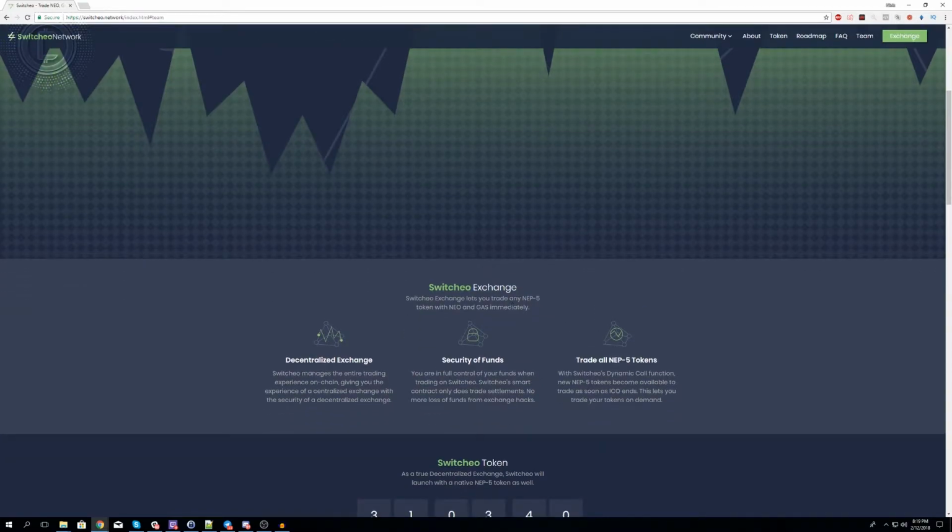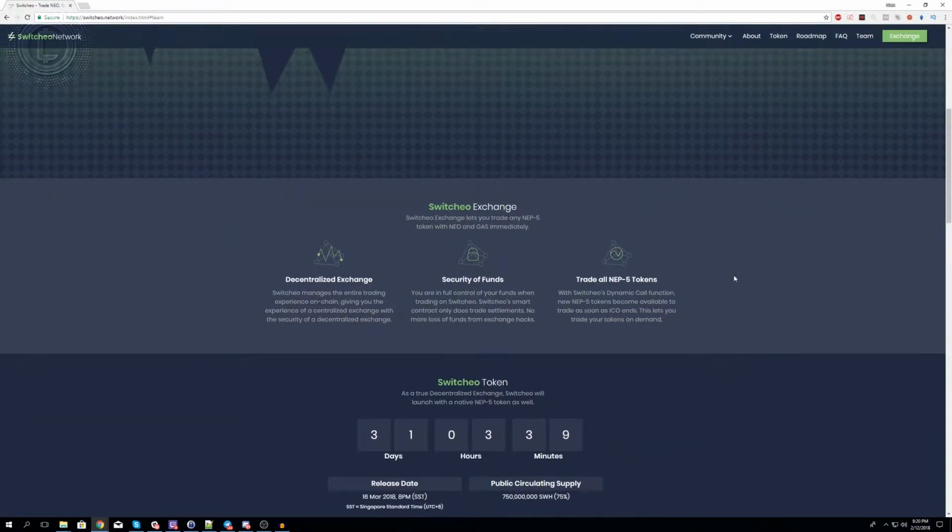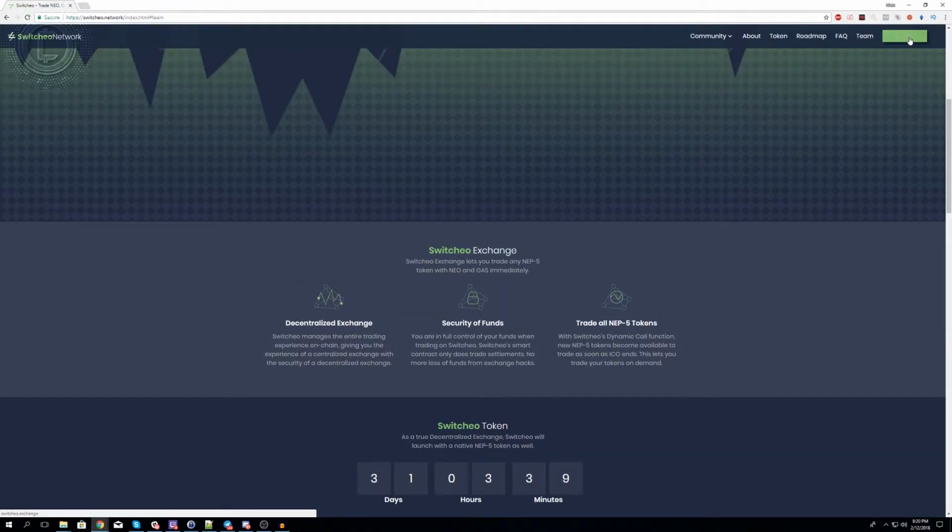So Switcheo Exchange is a decentralized exchange. It offers security of funds and lets you trade all your NEP5 tokens as soon as they're out of ICO. So let's say you buy into an ICO based on the NEP5 token on Neo. As soon as it's out, you can go immediately onto the exchange and check it out. Let's check out their MVP real quick.